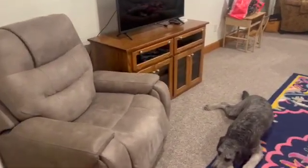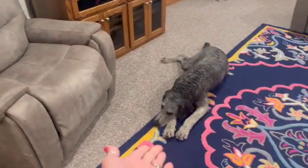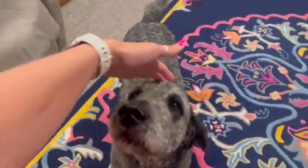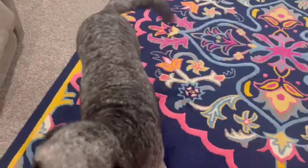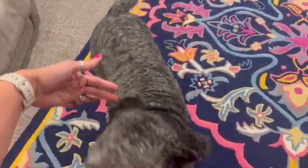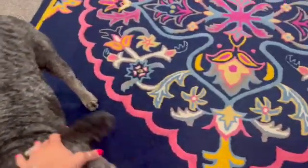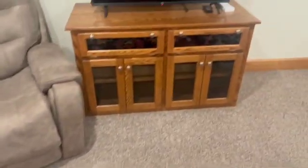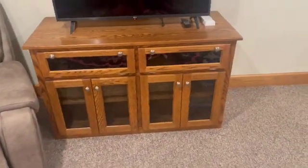So thankful. You can see Samson is here with us. Hey, buddy. Yeah, Samson is recovering from a groundhog attack. Him and a groundhog had a fight, and so Samson has some wounds that he's recovering from.